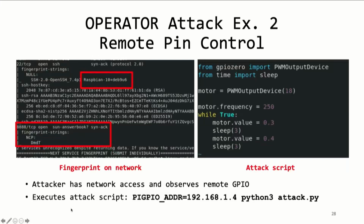So assume we gain access to the same network as the Pi. Running Nmap on the network identifies two key features about the Pi. Basically, TCP port 22 shows that it's running a Raspbian version of OpenSSH, so we've identified a Pi. And TCP port 8888 is open with an interesting string. We've got NCP:DMDT. We checked several different Pi versions and versions of Raspbian, and we believe this is an indicator for remote GPIO.